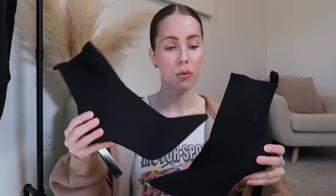So I was like, okay, perfect time to snatch them up. It's from the brand Schutz, which is a shoe brand that I really like. You could say I have a lot of black booties, but I didn't have any with a skinny heel like this one. All the other ones I have are a little bit chunkier, so I kind of justified getting these.